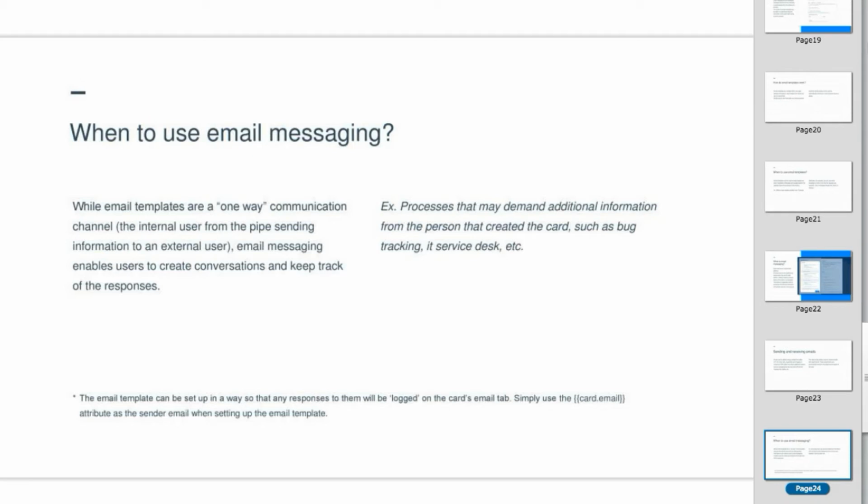You can use that in processes that may demand additional information from the person that created the card, such as bug tracking, IT service desk, etc. You can see there's an observation at the bottom of the slide.